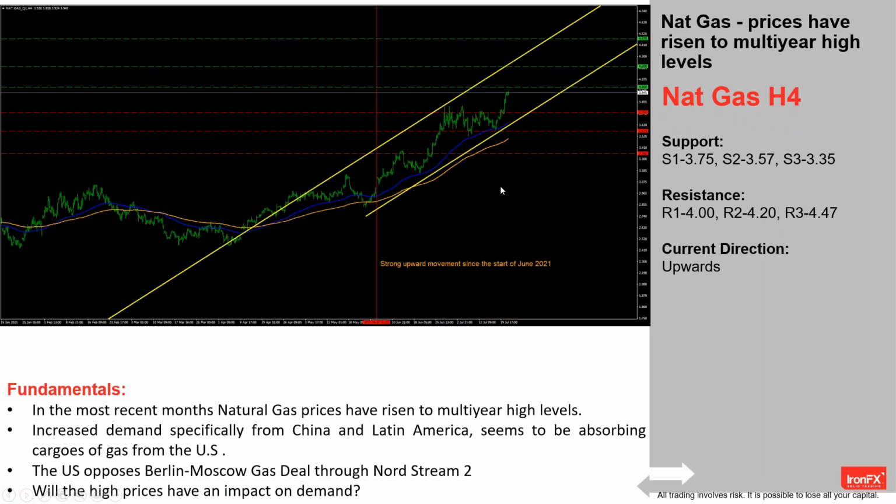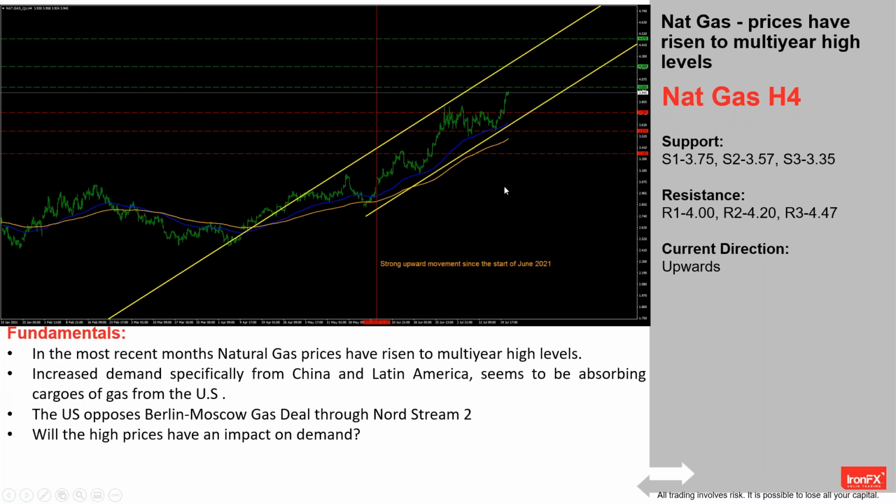So our first choice for today is natural gas. Natural gas prices have risen to multi-year high levels. I would like to start by saying that this is the most perfect time to trade and talk about natural gas. Our timing couldn't have been more perfect. It's interesting that the fundamentals and price action are responding, and the traders that know how to create a scenario and trade it properly can make a gain out of this. This is what we're seeing currently.